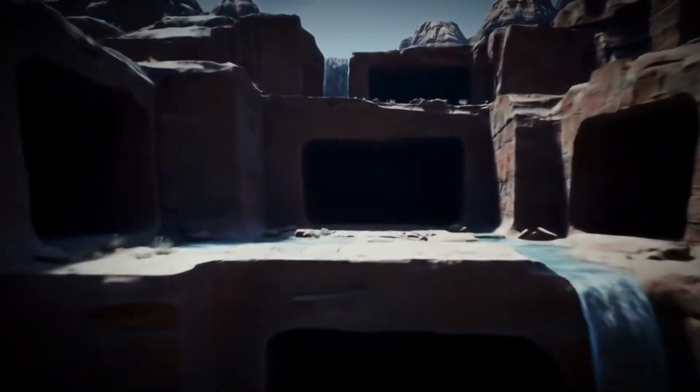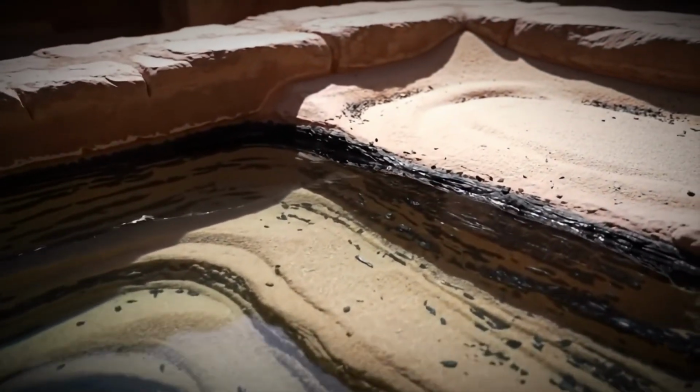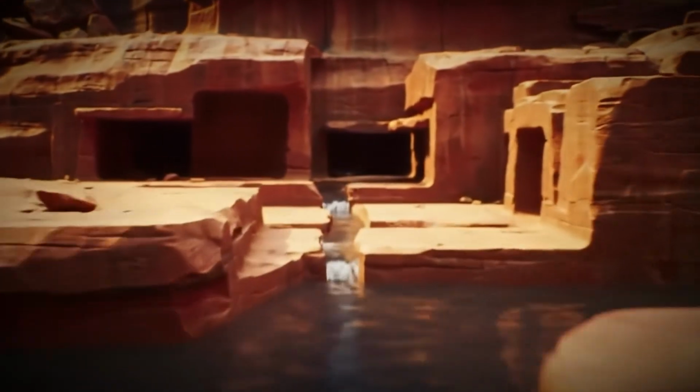The Pink City stands as an eternal testament to what is possible when knowledge, determination, and respect for nature combine to create truly innovative solutions. Petra wasn't just an ancient city, it was a vision of the future we're still trying to achieve.